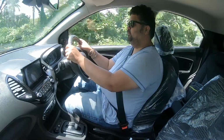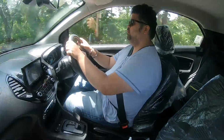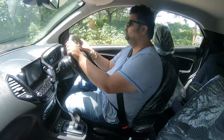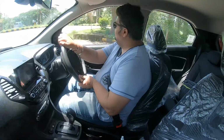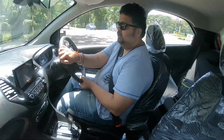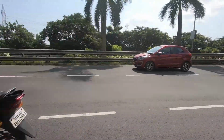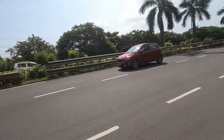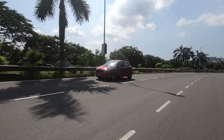So how do we sum up our experience with the Figo once again, but this time with this fantastic torque converter gearbox with the 1.2 motor? Well, the Ford continues with its core strength, which means that you are getting a very fun to drive car. This time it's made it to a fantastic 6-speed torque converter gearbox. This is segment best gearbox, along with the naturally aspirated motor also is making segment best power and torque.